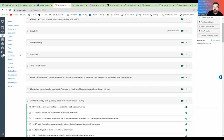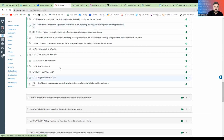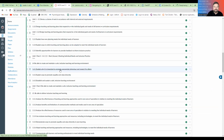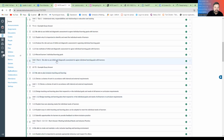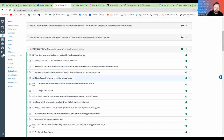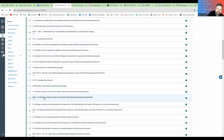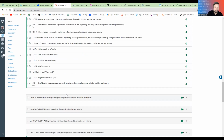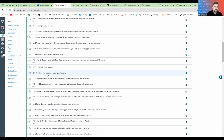And the reason we're going to take a bit more time on this unit than other units is because all of the other units go back to this. So, for example, developing teaching and learning resources clearly is an extension of learning outcomes 3 and 4. So being able to develop inclusive teaching and learning. So here, look, devise a scheme of work in accordance with your internal and external requirements. Well, you can't really do a scheme of work unless you're understanding, developing, and teaching and learning. So Unit 1 is your starting block for all of the other units. So we'll just spend a little bit more time on that.